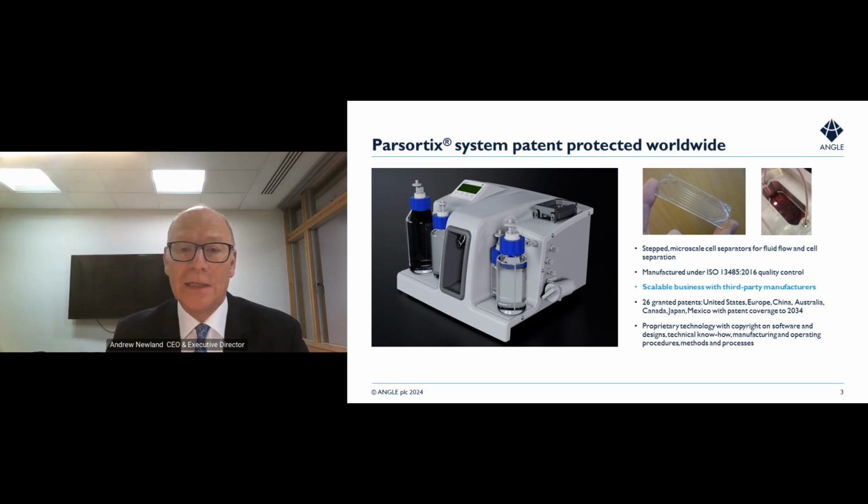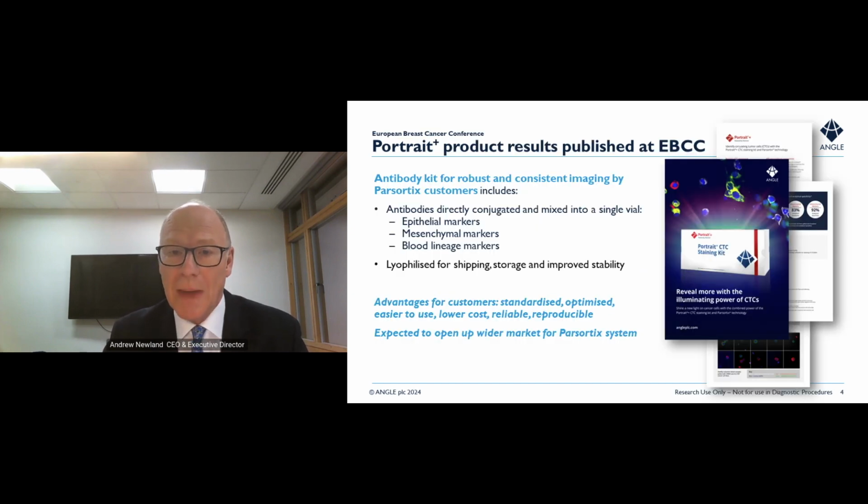I'm really delighted to say that since then, the momentum in ANGLE has continued pretty fast. And we have two major developments, both of which we presented at the European Breast Cancer Conference, EBCC, in March, so just last month. And the first one was a set of results in relation to Portrait Plus, which is shown on the right-hand side of this slide.